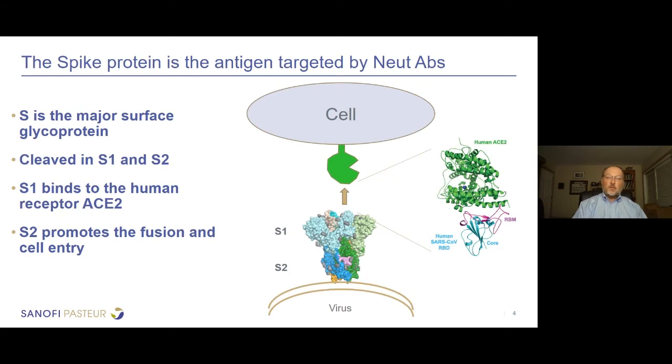So, as everyone is doing, the spike protein is a major surface glycoprotein on the surface of the virus. It is the target for neutralizing antibodies predominantly. It is processed typically into S1 and S2 so that it can bind the human receptor ACE2. And of course, the S2 domain promotes fusion and cell entry. So next slide.